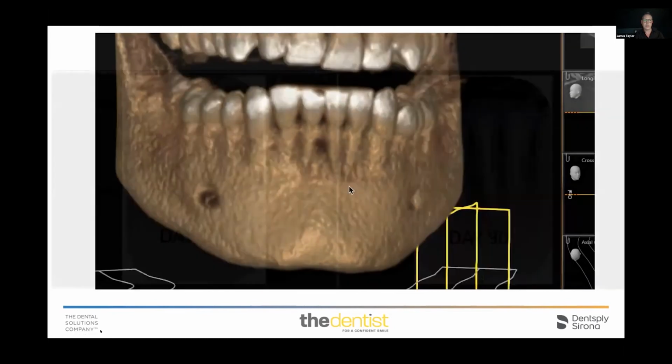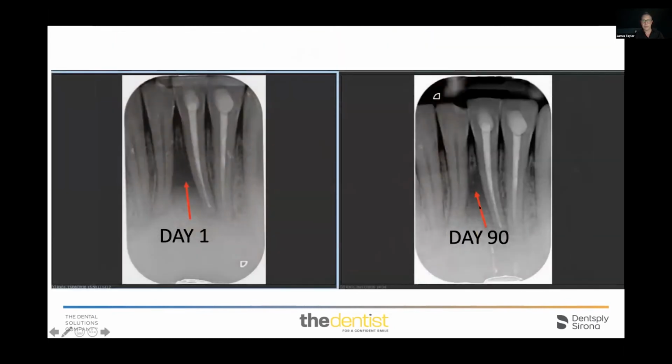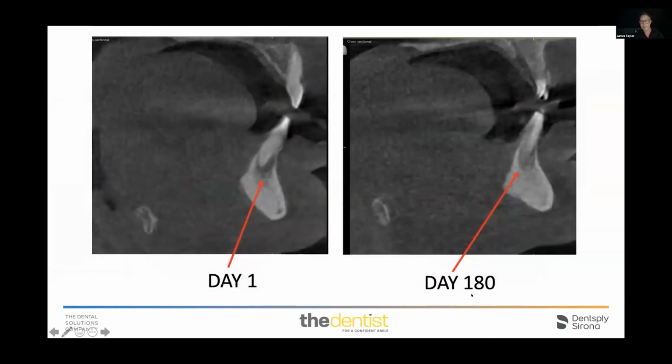We did root canal treatment. That was after day 1. That was day 90, so you can start to see it filling in. But I've done a recent CBCT at day 180, and you can see before and after, the bone is now filling in. And this is low dose again. This is a low dose CBCT. Great resolution. I can see exactly what's going on from there.